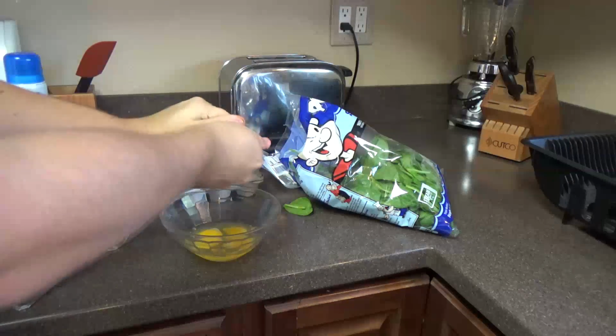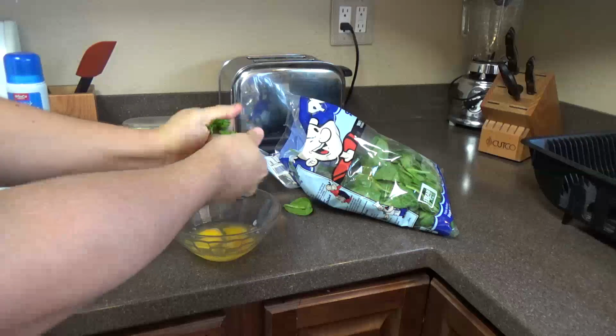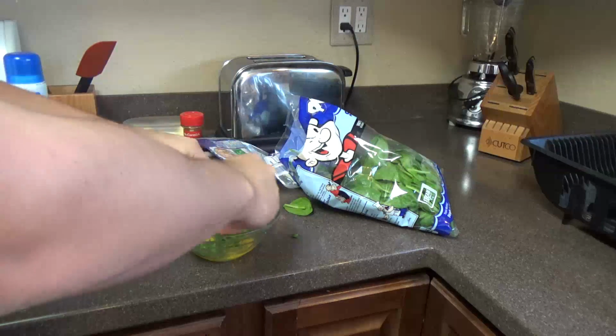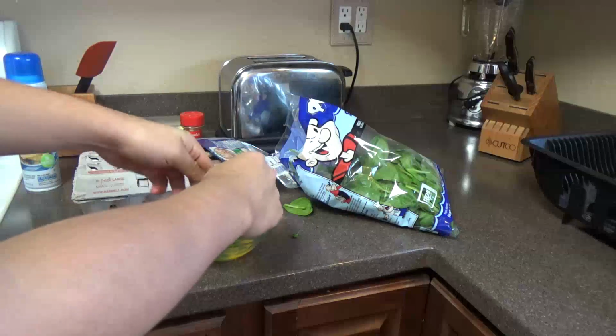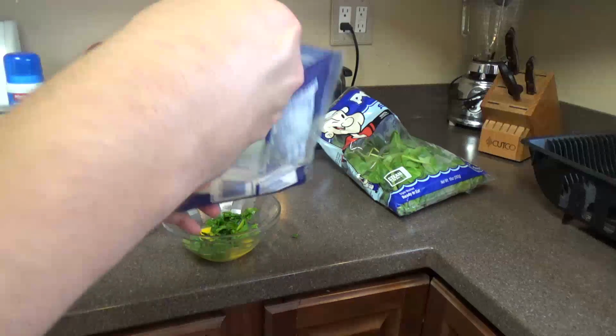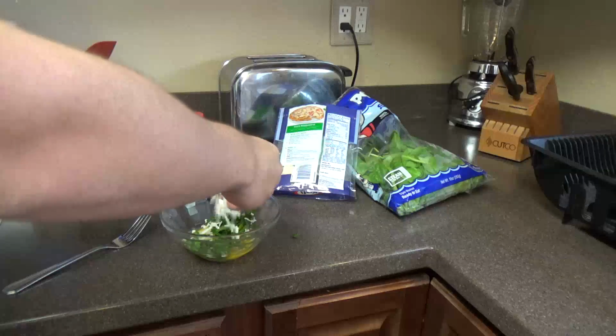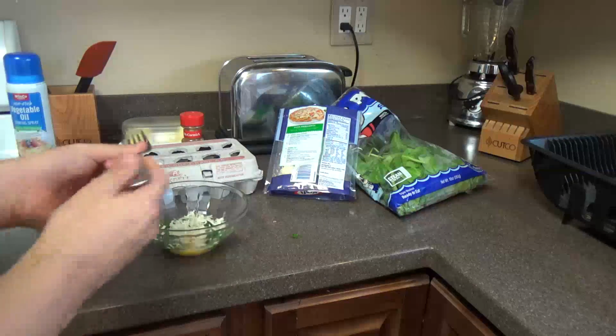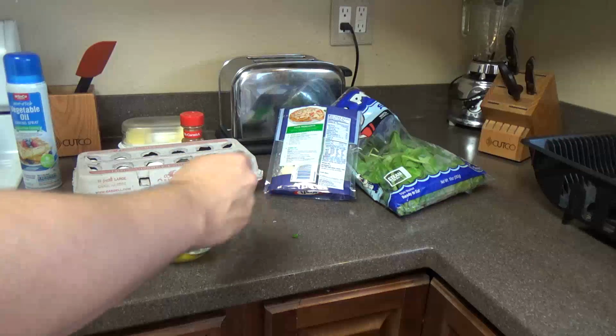So we're just gonna kind of rip it up just so it's a little bit easier to eat. Toss it in there. Doesn't have to be pretty. You're gonna eat it anyways. You guys will notice that no, I do not weigh this out. I don't even measure it. I just put a decent amount. It's not too much. I don't think it's even a serving, so we're gonna mix these up. I forgot to do that.